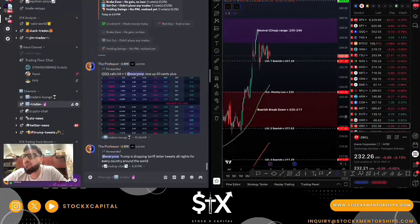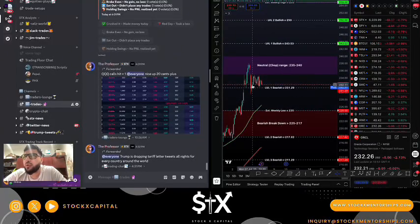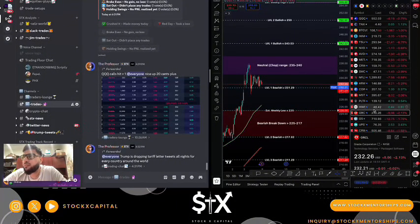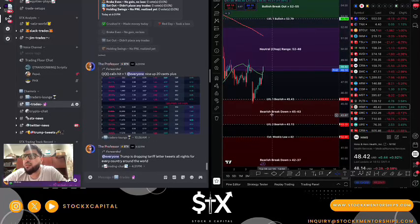And Oracle bounced right off my level 1 bearish right at the open here. So very interesting to see that. It hit the level 1. It's pretty much been trading in range. So we want to see if that holds. And HIMS also, we got another one here that hit our level 1 and bounced. Okay, so the week just started.